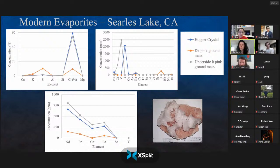And so we went through and we just took an XRF. So it's non-destructive. It sits on the surface. And we just started measuring, what do we have in here? And what we were finding is that we measured on the hopper crystal, this dark mass right here. And then if you flip it over, there's an underside light pink ground mass too. We measured all of them because there's a lot of other things in these also.